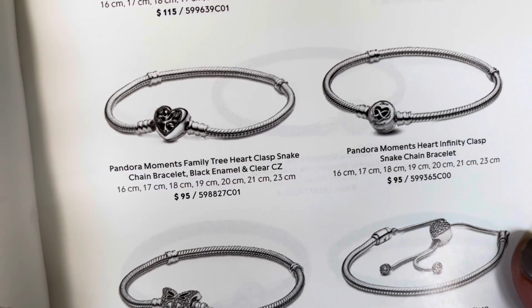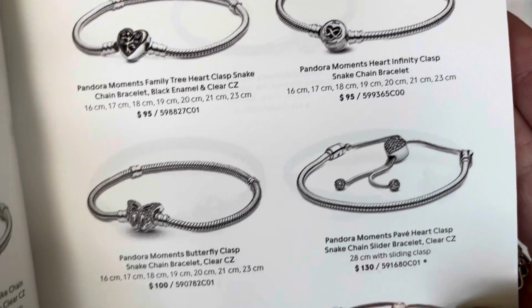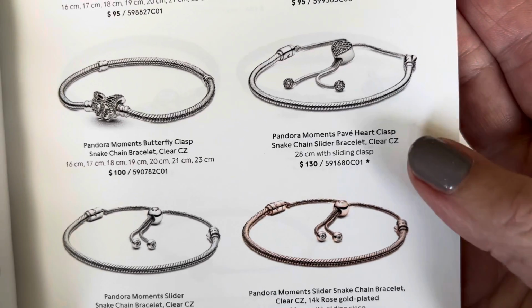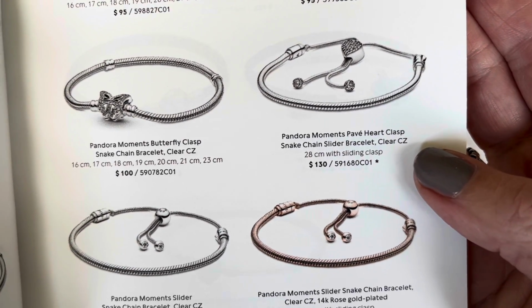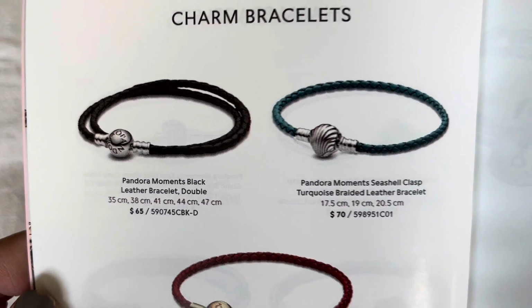And then we've got the family tree. That's a very pretty clasp. The heart infinity, the butterfly, these Moments slider bracelets are really good if you don't know the size of the person you're gifting. Next, we're moving on to the leather bracelets.